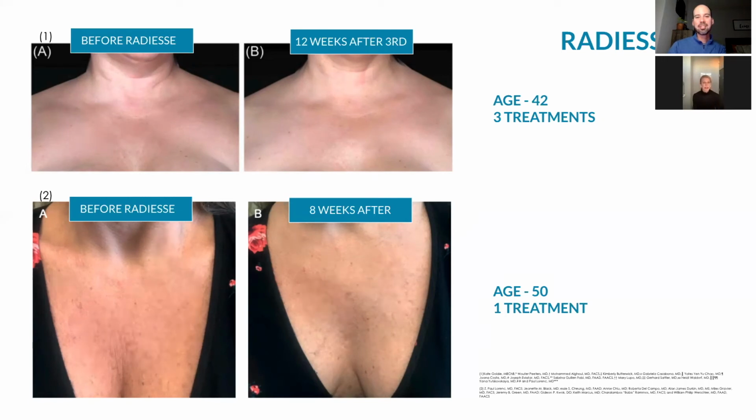I also like to combine it with microneedling and Ultherapy, because when you pre-treat with these things, you just get an even greater collagen and elastin stimulation. I love that. These before and afters are fantastic.